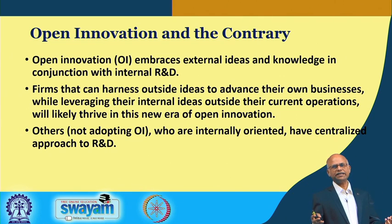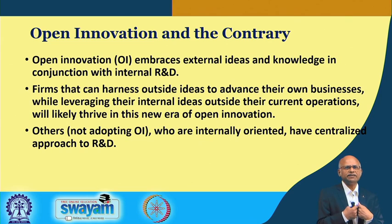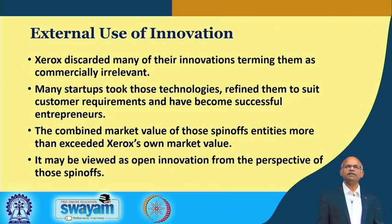So, again saying the same thing, that you embrace external ideas and knowledge in conjunction with internal. Firms that can harness outside ideas to advance their own business while leveraging their internal ideas outside their current operation will likely thrive in the new era of open innovation. Others will die a natural death.